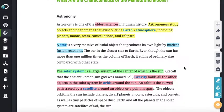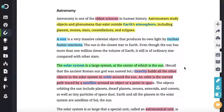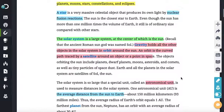But at the same time, it's this great energy that helps drive a bunch of life processes like photosynthesis, which helps plants grow and runs our whole ecosystem. So it's an awesome energy source for us. But the solar system is very big, and our sun is at the center of it. And what holds everything around the sun? It's actually gravity.